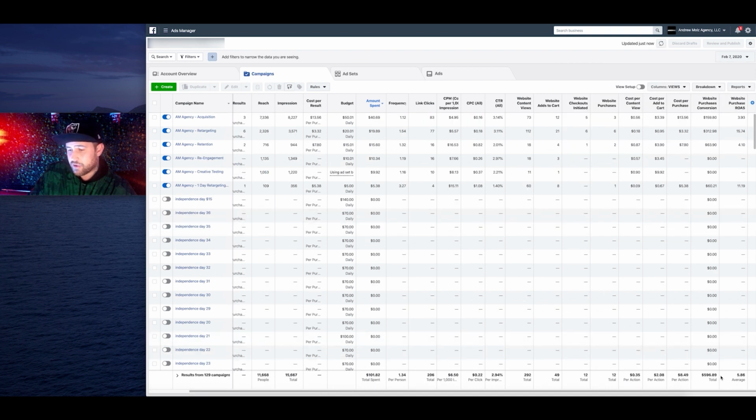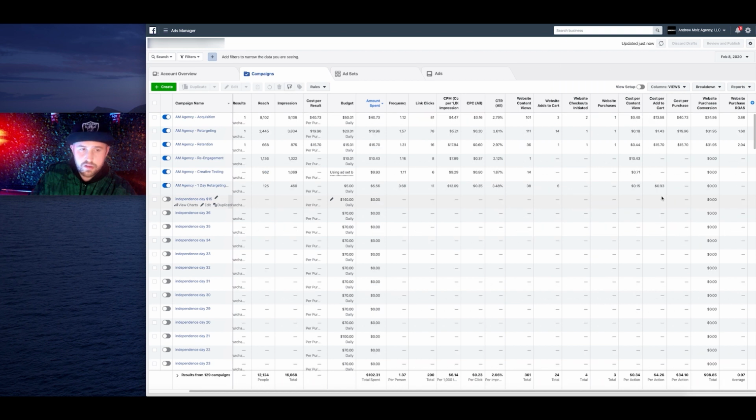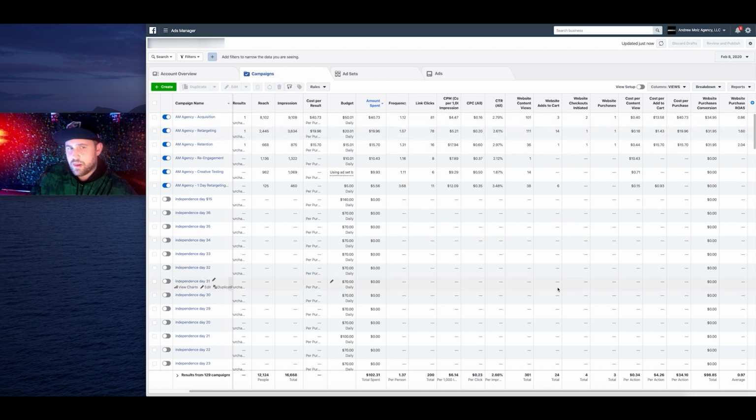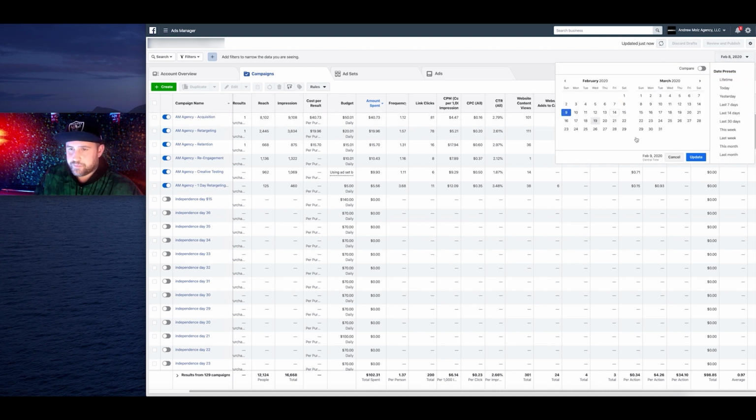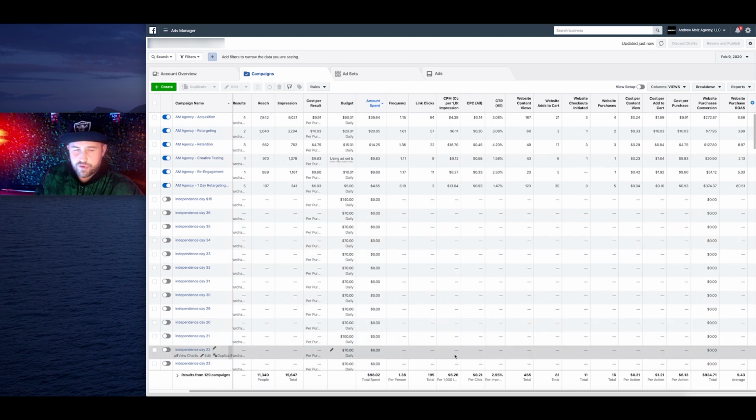February 7th, we did 5.8, so about $600 off $100 in ad spend. What I want to see most is the acquisition campaign doing well, and then it's kind of like all roads lead to Rome. Everything else will start doing better when the acquisition campaign's doing really well. Here's 0.97, so $98 generated for that day, February 8th, off of $102 in ad spend. And the very next day, a 9.43. $98 in ad spend, $924 generated.